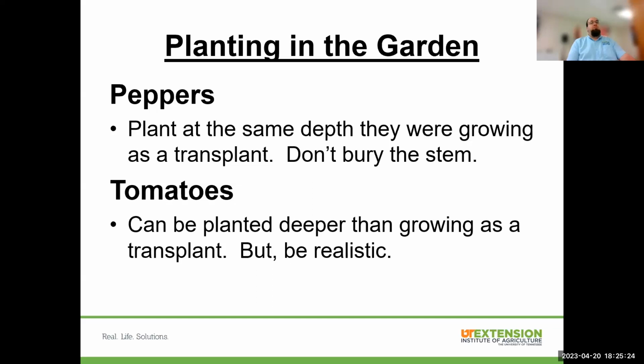This is a big problem in the landscape world with trees and woody materials being planted too deep, and that leads to problems down the road. So this is one that we want to make sure we do a good job with, even with an annual, but straightforward. Tomatoes are one, however, we can actually plant deeper than it was growing. So it goes back to what we're talking about, those suckers rooting readily. Well, the stems on tomatoes will root very readily when they come in contact with the ground or soil. So we can actually take a transplant and plant it deeper than it's growing. We can bury the stems.